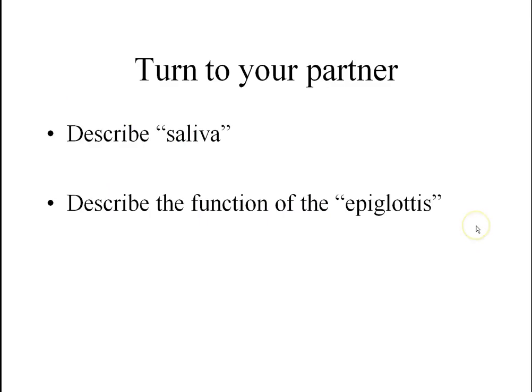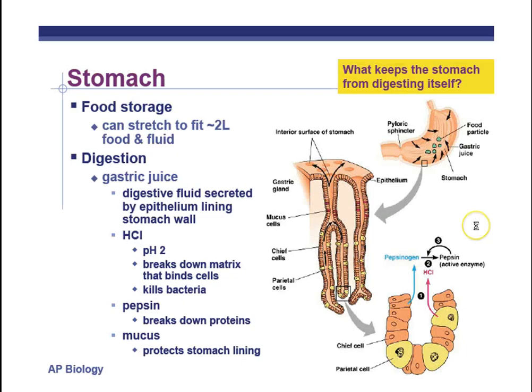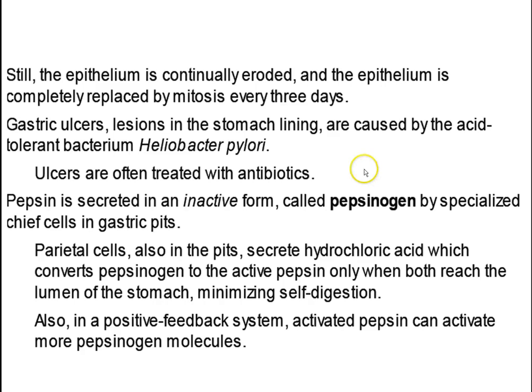All right, pyloric sphincter, cardiac sphincter. I'm not going to test you on the cardiac sphincter. The pyloric sphincter, if you had to memorize one of them, it would have to be the pyloric sphincter that leads from the stomach to the small intestine, but that is not going to be tested. It could be on the AP test, but only if you're looking for a 5.